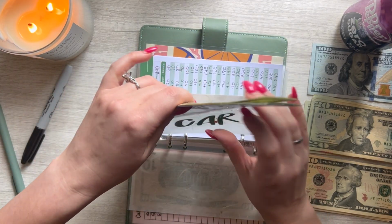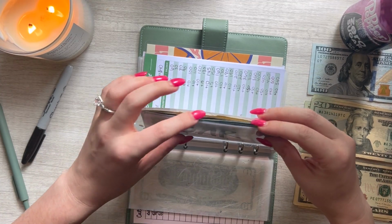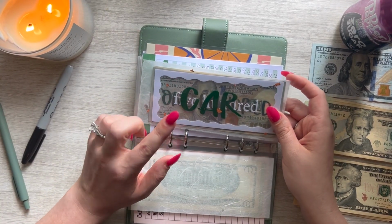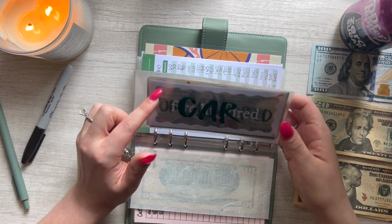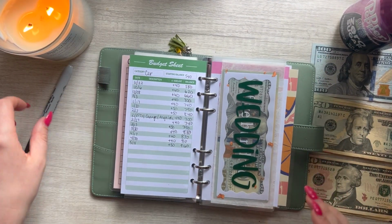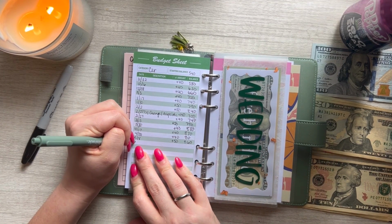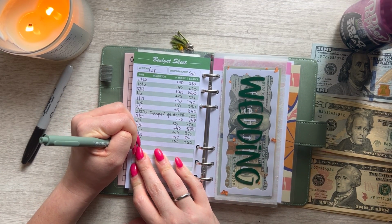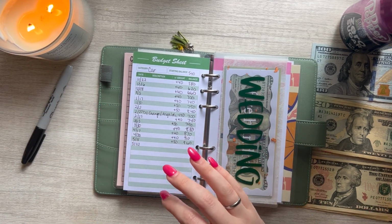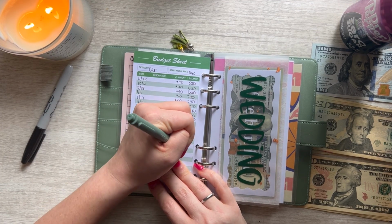So we have my first $1,000, and I did order $1,000 placeholders from Taylor from A Little of It All on her Etsy shop, but I have not received those yet. So once I get those in, we can switch them out. But for right now, we'll just put two 500s until that happens. But that's so exciting. And the car fund is for not only the down payment on my next car, but also any maintenance or any work I need done on my current car that is paid off.